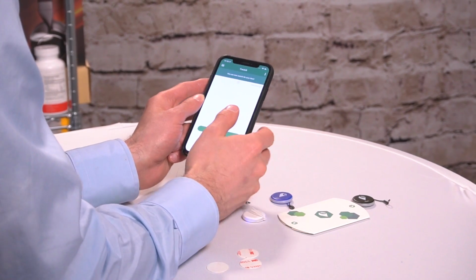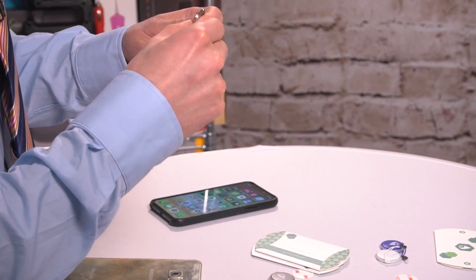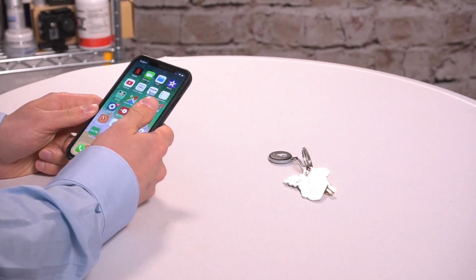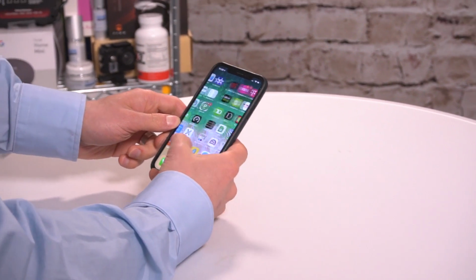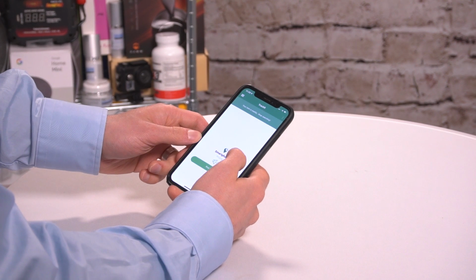Okay, let's put these into use. All right, I'm going to put the key tracker onto the keychain. So let's say I've misplaced my keys. You have usually a range of 30 to 50 feet, but the keys are down there. So let's go to the TrackR app and let's start searching.